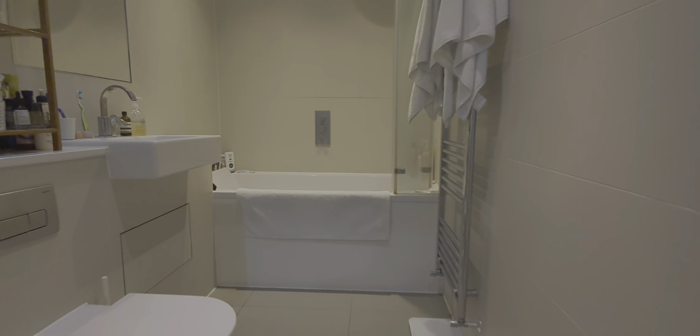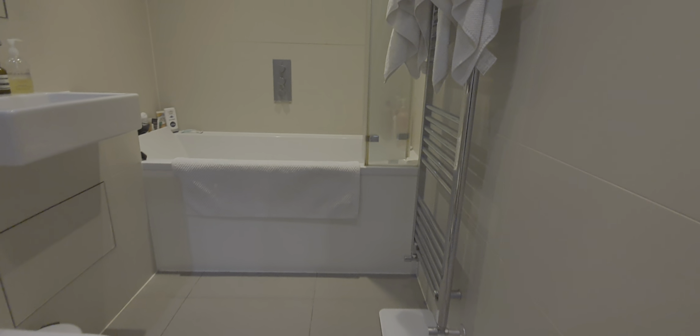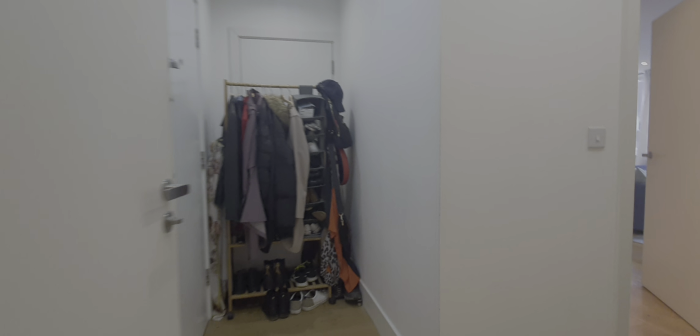And then we have the bathroom. And then onto the bedroom.